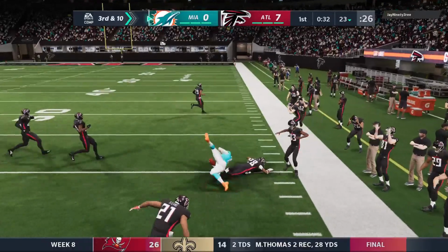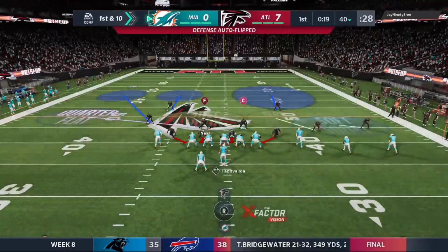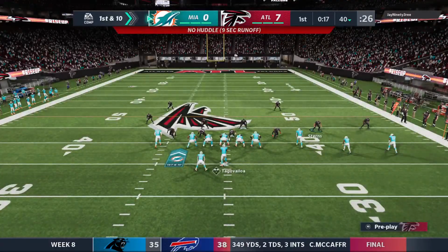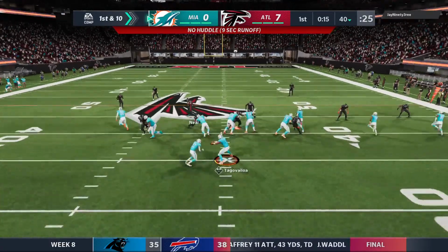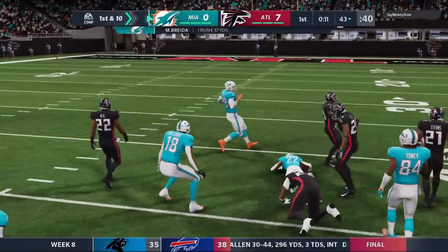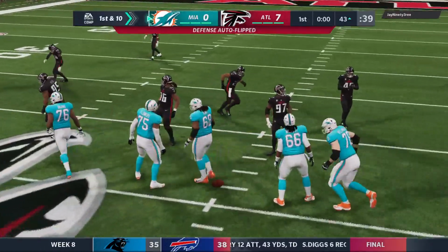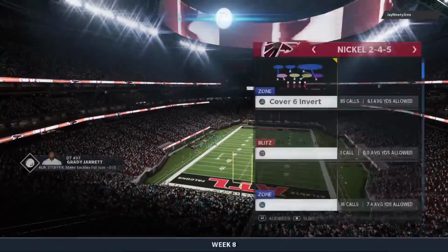That's Mike Gesicki. And he is going to have the Dolphins first down as they're able to get the third down conversion. 17 yards for the Dolphins there as they've got themselves a first down. 17 more yards. They had 17 on the previous snap as well.